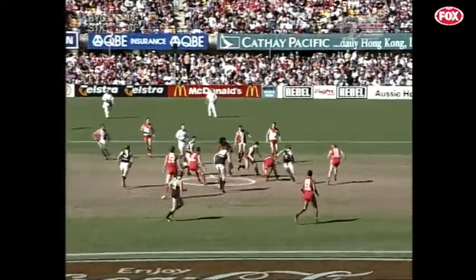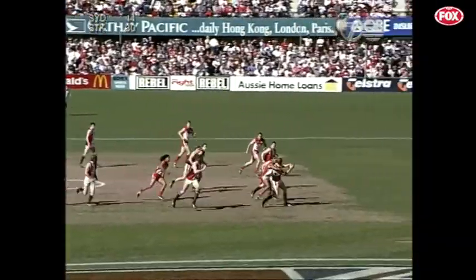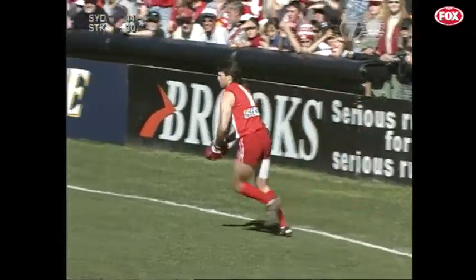Everett wins it. He was down looking towards Robert Harvey. Didn't find him. Cook working hard. Gets a short kick towards O'Loughlin. He's forced to tackle Jack Daniels, who gives it away to Everett. Everett kicks in towards the pocket. But there, defending once again, is Paul Roos. Done it so well for so long.